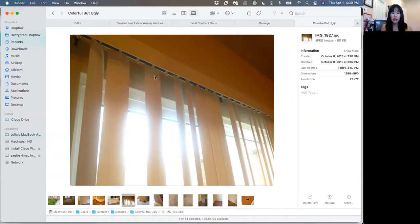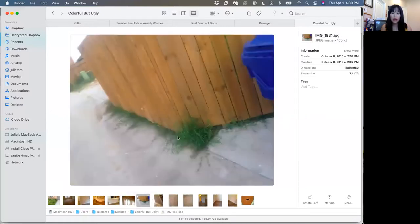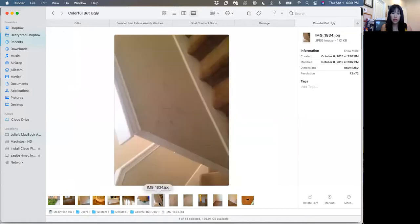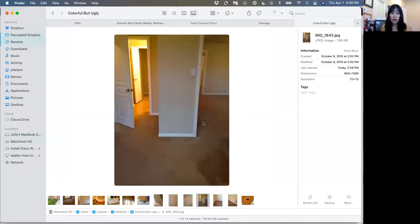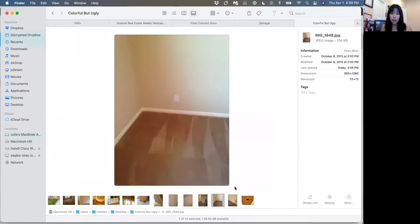Here you can see that there are several slats of the vertical blinds missing. The grass again outside just growing under the fence. It was so long and so many weeds, just completely unkempt. More drawings all over the wall. More here. More stains on the carpet of different colors. Showing you more markings on the wall, stains on the carpet. More stains on the carpet, marks on the wall.